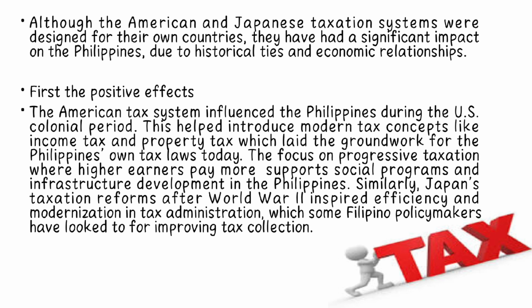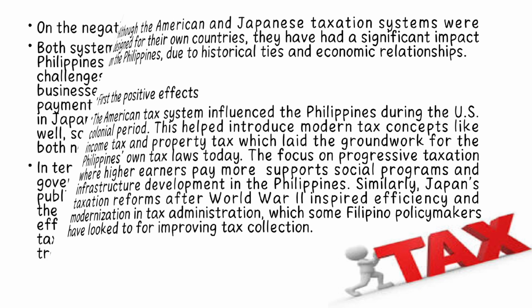First, the positive effects. The American tax system influenced the Philippines during the US colonial period. This helped introduce modern tax concepts like income tax and property tax, which laid the groundwork for the Philippines' own tax laws today. The focus on progressive taxation, where higher earners pay more, supports social programs and infrastructure development in the Philippines. Example, from the US, the Philippines learned about income tax and property tax during American rule. From Japan, the tax reforms implemented after the war gave ideas for improving tax collection.